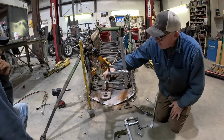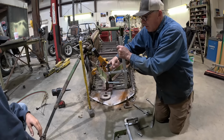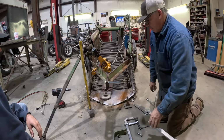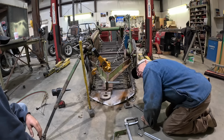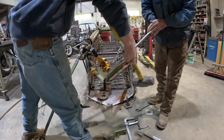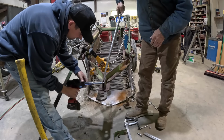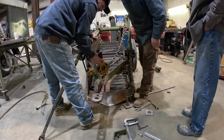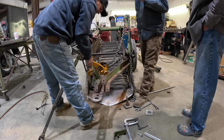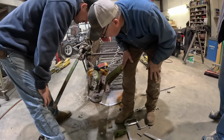I think if they'd have pulled that together and bolted it when they welded it, it would have helped. Heck yeah. Yeah, we got to cut that weld out. There you go. Wow, that weld was binding on itself. Okay. We'll have to just cut it. Probably get a cutoff wheel in there and cut it.